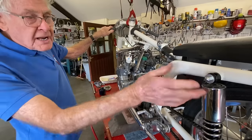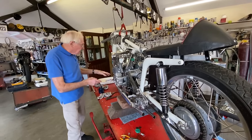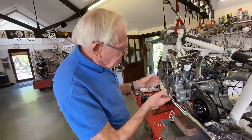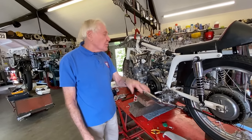Bert used an MV, this is an MV 200cc chassis and wheels, nice wheels, single cam. While we're on different engines, four cylinder, two stroke, we'll have a look around the museum at other exotic super engines.